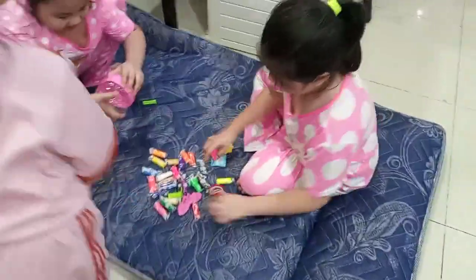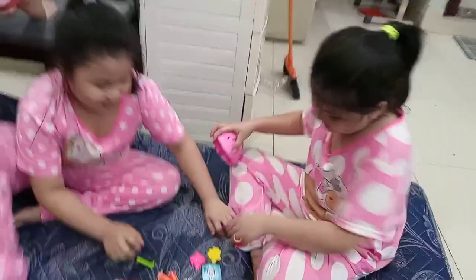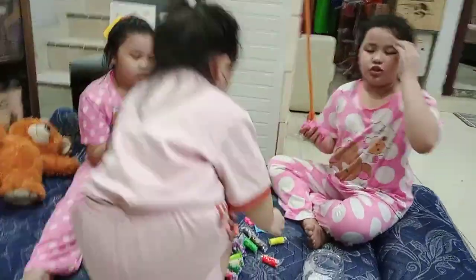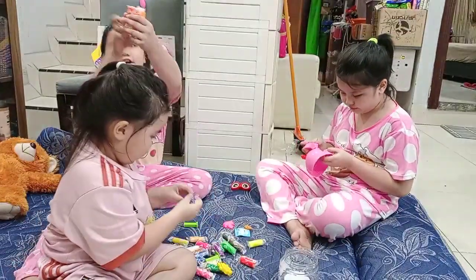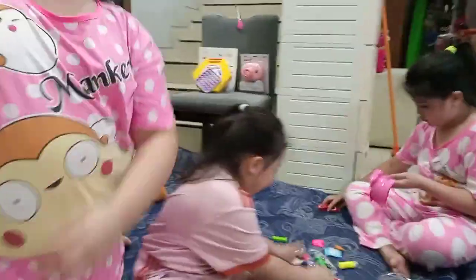I'm going to fix the eyes real quick. You guys can open it. I'll fix the nose. Don't open it now. So we have these two types. We have a few types of oranges right here. Here, let me bring it closer.